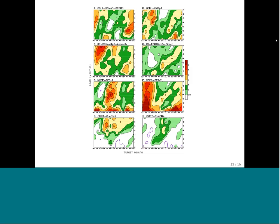I don't have time to really dissect this figure too much. Some highlights: the Canadian models have the most white space, so they're the ones that are least hurt by not having a multi-model mean. For the CFSv2, you see the deep red. That indicates that during the winter, it is helped a lot by combining it with other models, and also in the first few lead times in the fall. And in CFSv1, you see it significantly helps in the first few months of all the target months, and in particular during the spring, which has been known as the spring barrier.